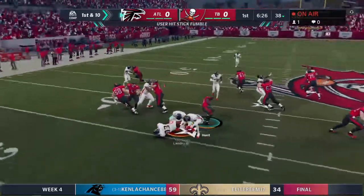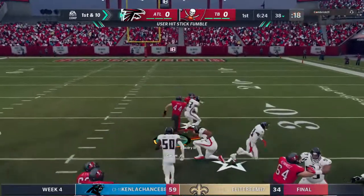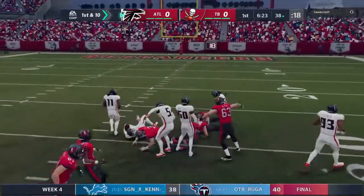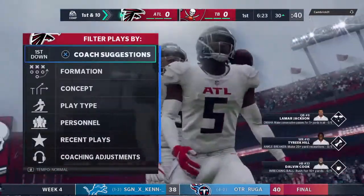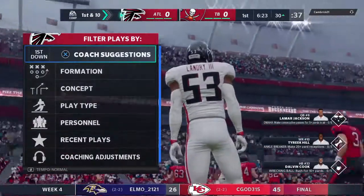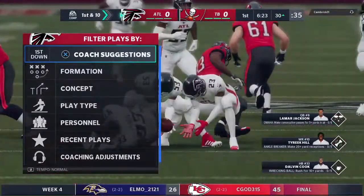On first down, they go right back to Hunt. And, right away, he lost the football. And the Falcons grab it. And he will return this one to the 30-yard line. So a first-quarter fumble in the rain, and this isn't supposed to let up.